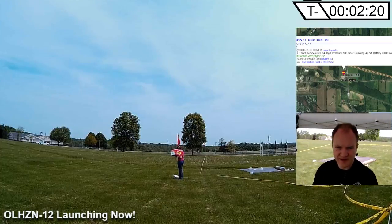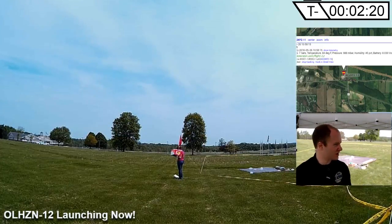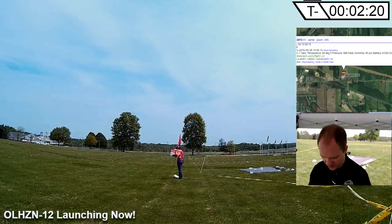All right, we're holding for a second. Had an error tone just as we were walking the payload up. So it's going to be just a minute, hopefully just a minute or two here.